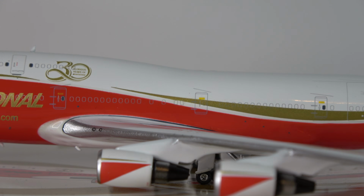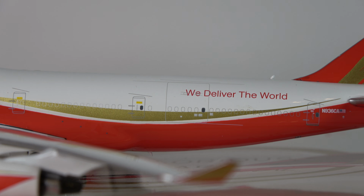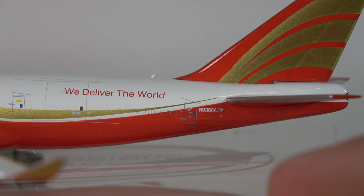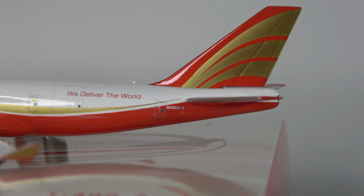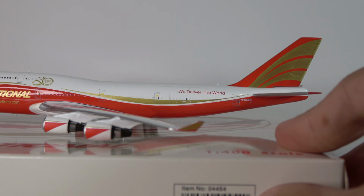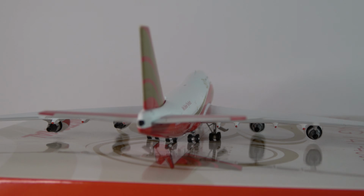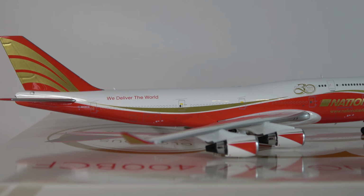But yeah, moving along. The overwing exit there, and then the back, you have that upper deck cargo door. We deliver the world. Moving to the back there, November 936 here, Alpha and the American flag right at the back there. You got the nice tail with that gold. Looking very, very nice with the winglets too. So, you know, pretty plain livery in the sense that there's not a whole lot going on other than the beautiful colors, the red and the gold looking really nice and standing out.